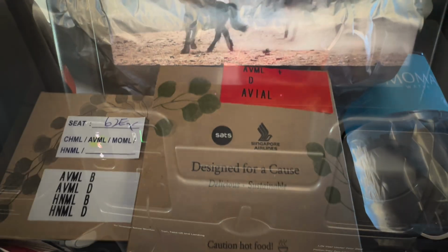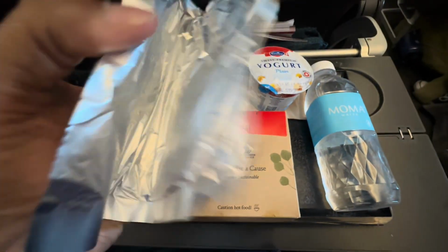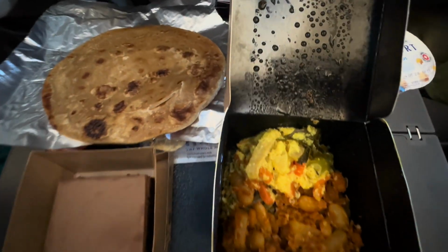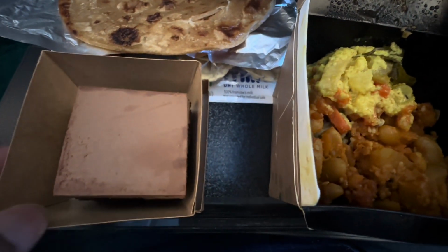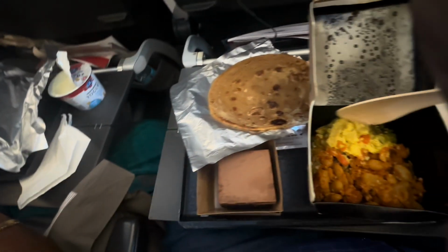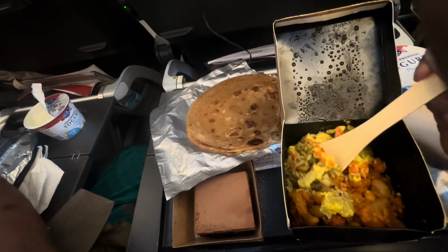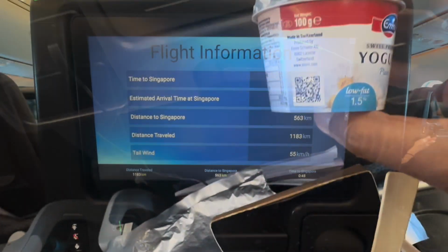There are a plethora of options for entertainment like movies, and we've chosen the Asian vegetarian meal today. Some parathas and some biryani kind of rice, chocolate pastry along with some veggies. It's a coconut based curry which they have given, mixed veg curry with grated coconut and some plain yogurt.